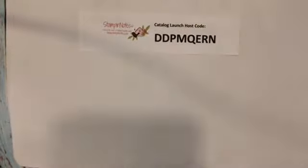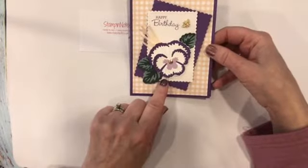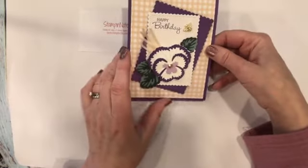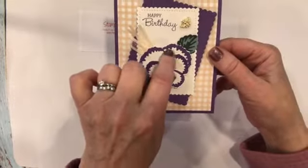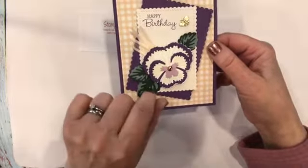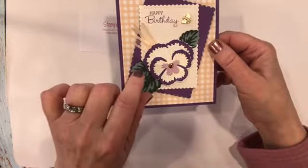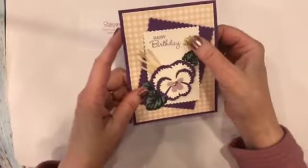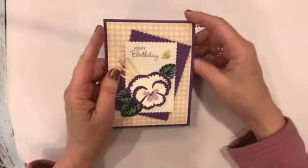And then one last one, and then we're going to do another one. This one I cased online, and I can't remember whose it was, but I really liked the layout of it. And in the creases of the pansy die, I did So Saffron, and then you see the purple and the Evening Evergreen and the Soft Succulent. I've used these little bees, which aren't available now, but they will be again.